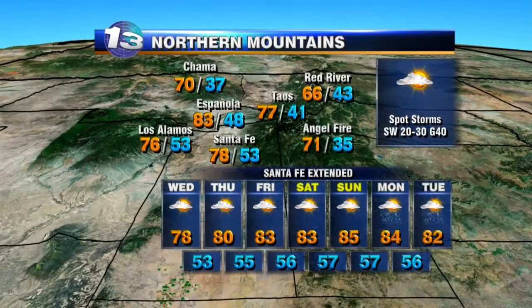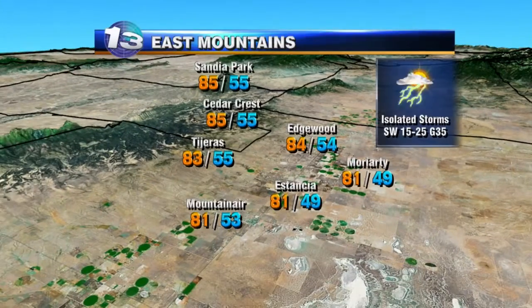Over the northeast, isolated storms possible here. We'll see better chances of showers and storms into the end of the weekend and early next week. Over the northern mountains, spot storms possible, winds gusting up to 40 miles per hour, dry for Thursday and Friday, and then storm chances returning by the weekend. Over the east mountains, isolated storms, winds gusting to 35 miles per hour.